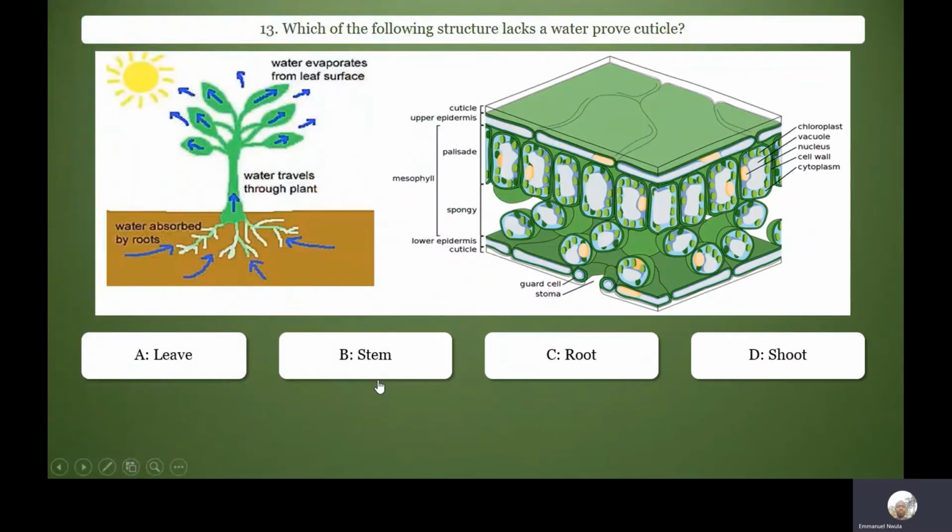Which of the following structures lack a waterproof cuticle? That's the root. The root absorbs water and mineral salts from the soil, so it doesn't need a cuticle. But for the stem and the leaves, there will be need for cuticle to prevent water loss. So the correct option here is root. There is no need for a cuticle in the root because that is what actually absorbs water.